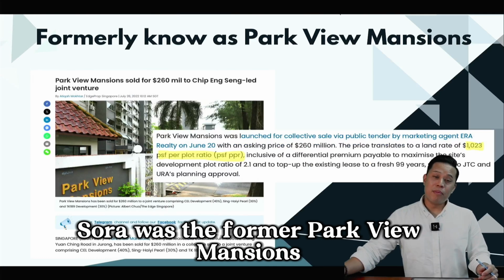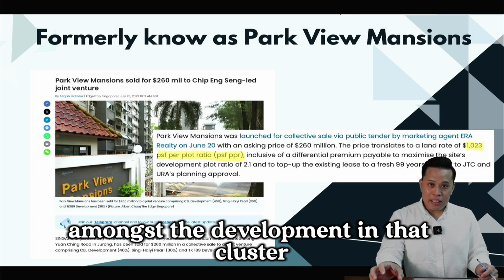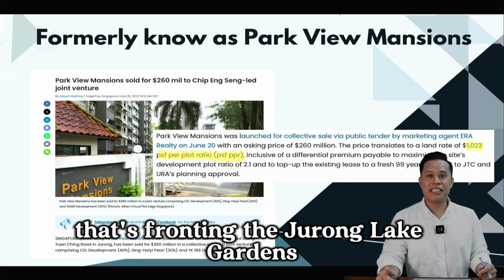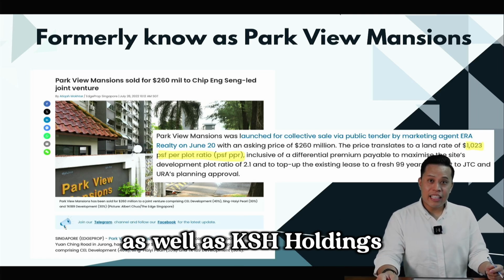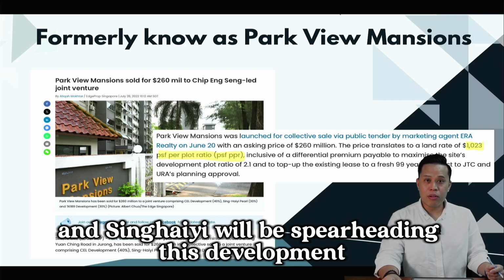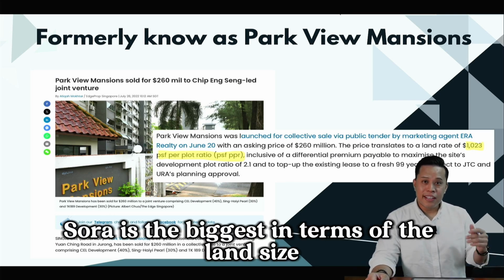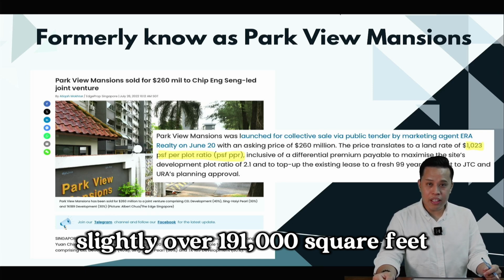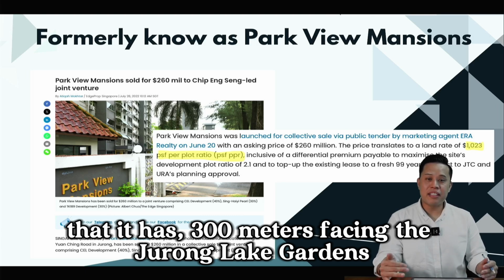So Sora was the former Parkview Mansions, and it's an en-bloc development. And here's the thing, amongst the developments in that cluster, there are only 3 developments that are fronting the Jurong Lake Gardens, and one of them being Parkview Mansions, which is currently called Sora. It was en-bloc by Singhai as well as KSH Holdings, and Singhai will be spearheading this development. Amongst the 3 developments in that cluster, Sora is the biggest in terms of land size, slightly over 191,000 square feet, but more importantly, the frontage that it has, 300 meters facing the Jurong Lake Gardens.